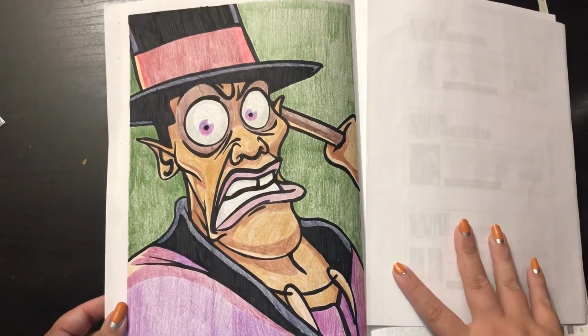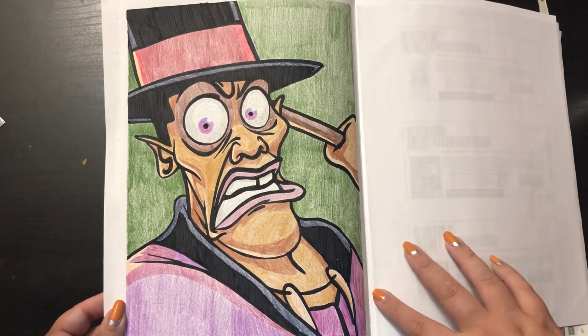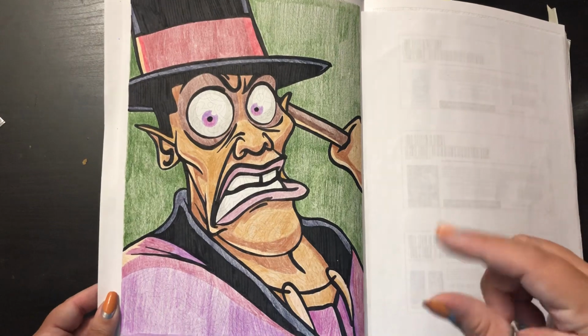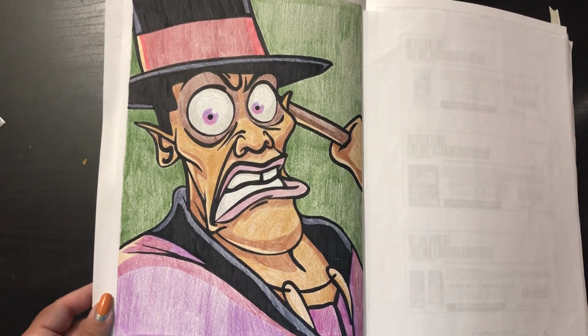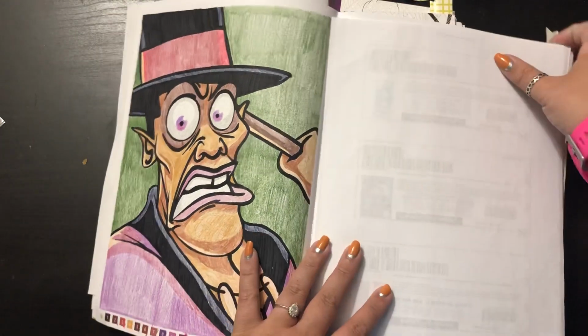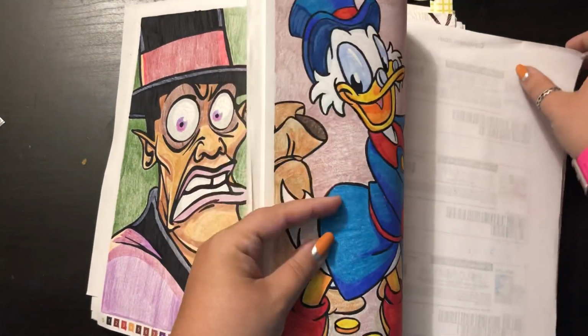Dr. Facilier from Princess and the Frog. I also really love this movie. I think this is a little bit underrated. It's newer, so it's not as underrated as some, but I really enjoy this movie. So that's that one.